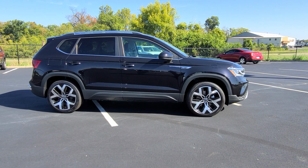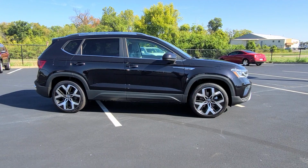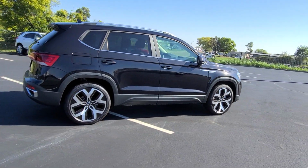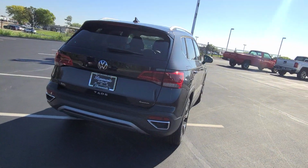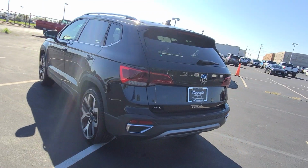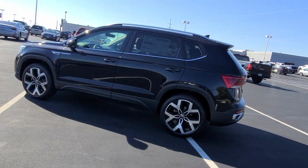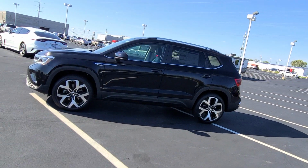Today I'm bringing you a 2022 Volkswagen Taos SEL 4Motion. This particular one is deep black pearl effect on the exterior with gray and black leather interior. It features LED headlights, LED running lights, LED all-weather lights, IQ lights, adaptive front steering, an LED light bar, LED turn signals, LED reverse lights, keyless entry on 2 doors.